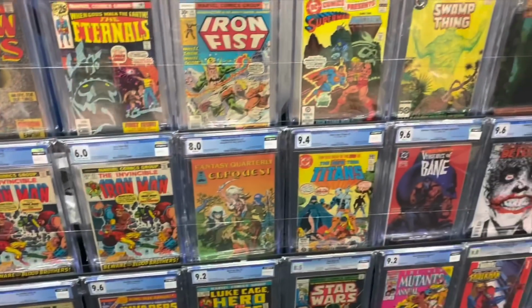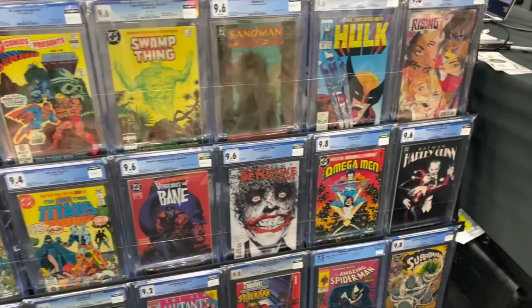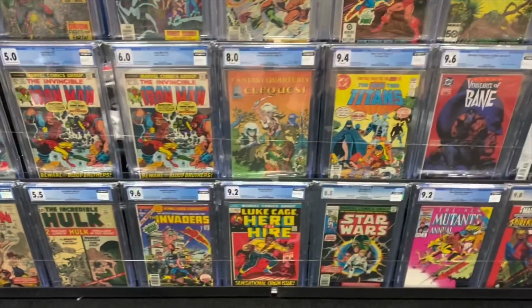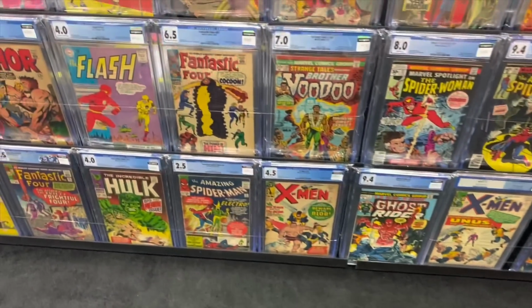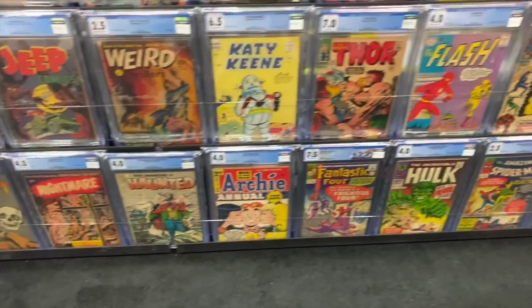There's that classic Neal Adams Joker. DC Presents 47, first Constantine. The Jock Batman. Just the hits keep coming. Luke Cage was there, really, really nice. I think it was Hulk #2 there. And the 102's first solo story. The first Electro was there.